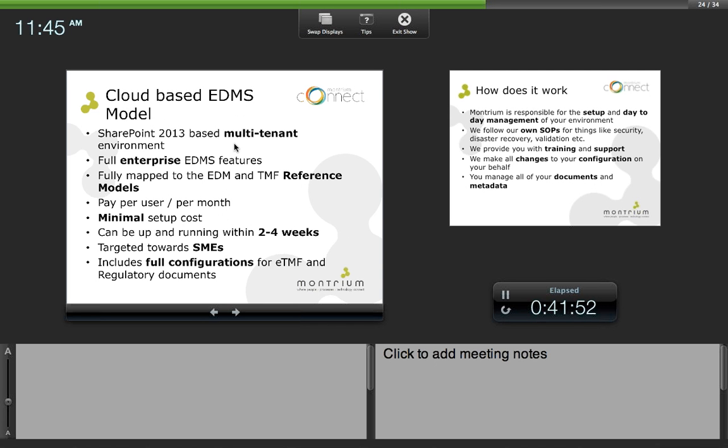So I'm going to talk a little bit now about Montrium's solution, Montrium Connect, and a cloud-based EDMS model that we've put in place. Our model is based on the SharePoint 2013 system, and it's a multi-tenant environment in that it's an environment which is shared by multiple different clients. Our solution has full enterprise EDMS features, so all of the things you would typically see in an enterprise system are in this system. It's also fully mapped to the EDM and TMF reference model.